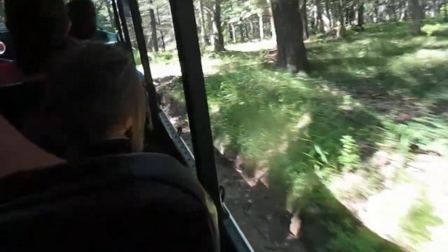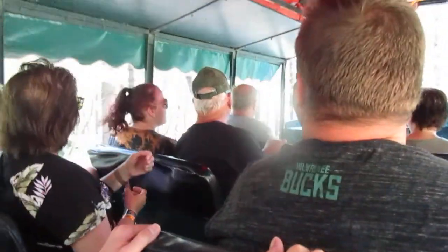Coming up on your left here, folks, is our U.S. government tree. Now, our U.S. government tree gets its name because all three of its branches are crooked.